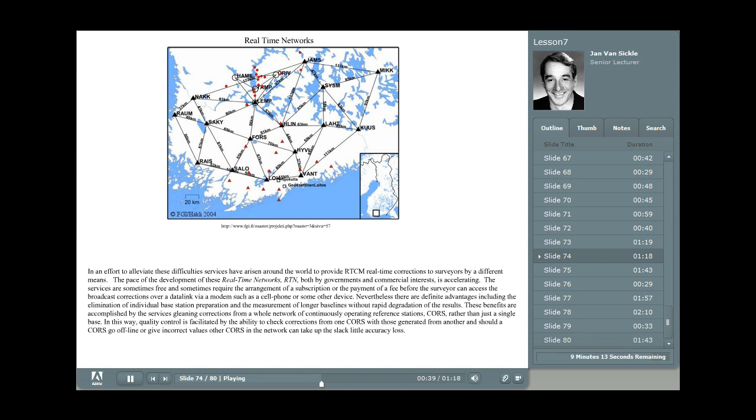These benefits, accomplished by services gleaning corrections of the whole network and then continuously operating stations, are combined into a correction. In other words, instead of doing a radial correction based on the base, then a single vector out to the unknown point, it's possible to take the entire network, download it to a central computer, at which a correction is generated for the entire figure, a model for the entire figure.